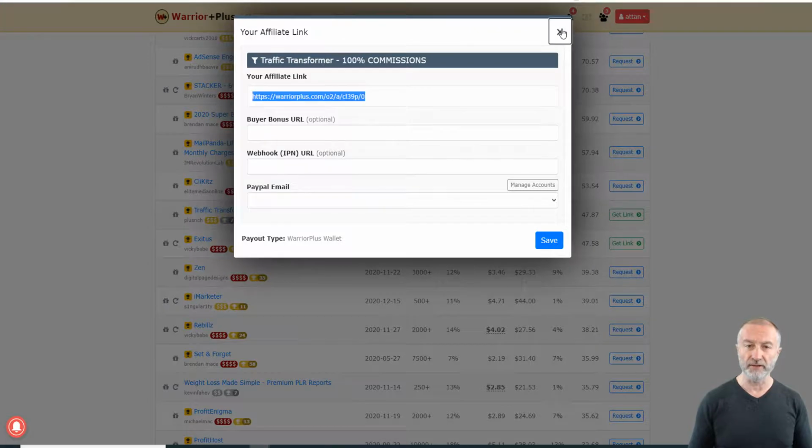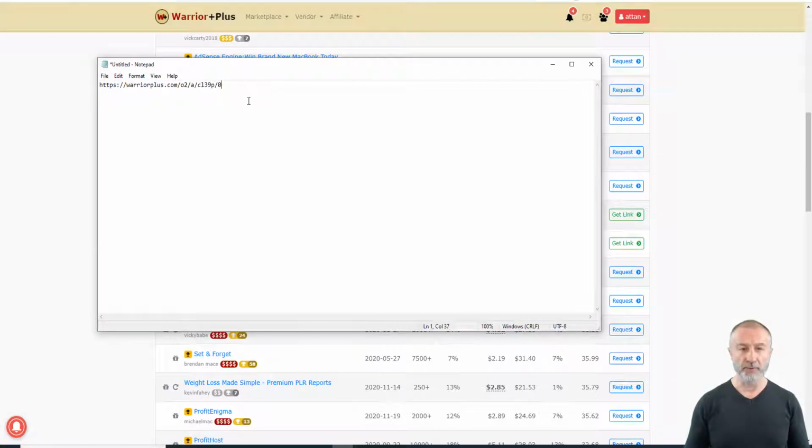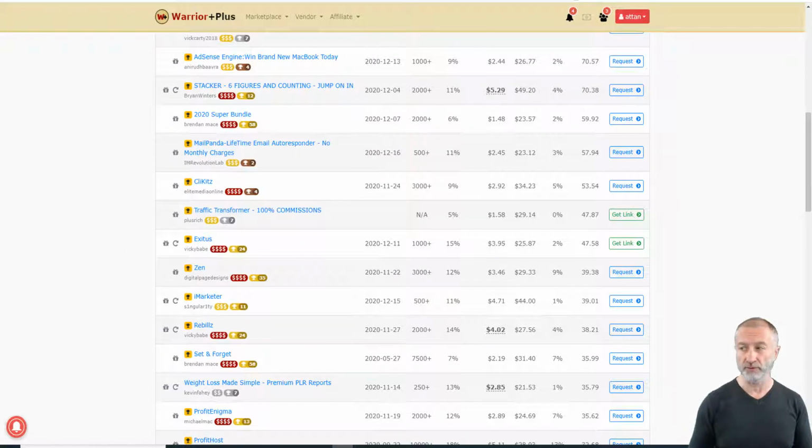So I'm going to copy it here in Notepad, and here is a cool trick. You can actually track to say where the sales are coming from. So if it is, for example, email, it is going to show up in your stats here. You can enter whatever you want here. Just make sure you have the slash in place there. You can have a code, for example, or whatever it is, however you track. Okay, we're going to talk about tracking real soon also. But that is how it works, and of course we're going to use that link.